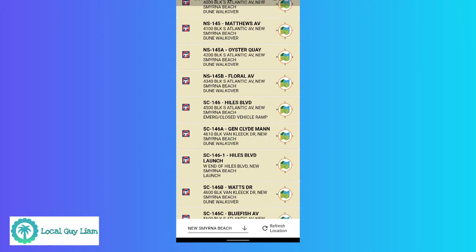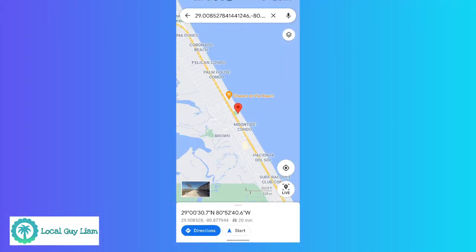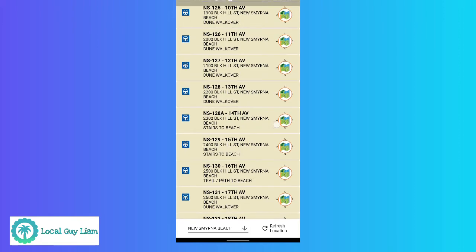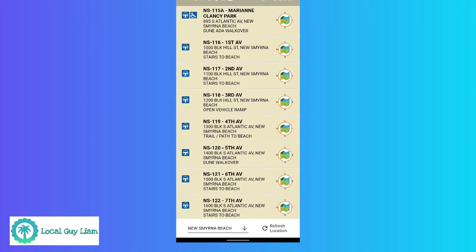They don't show the parking out here, but typically it's very limited. We'll click on one of these for a map, for example, here, and I'll show you where it's located. Yeah. So, again, there's a lot of these beach walkover points. They can be hard to find as well, so I use the map to find the locations. Some of them have more parking than others. It doesn't show on here, but again, there's a lot of ways to access the beach.